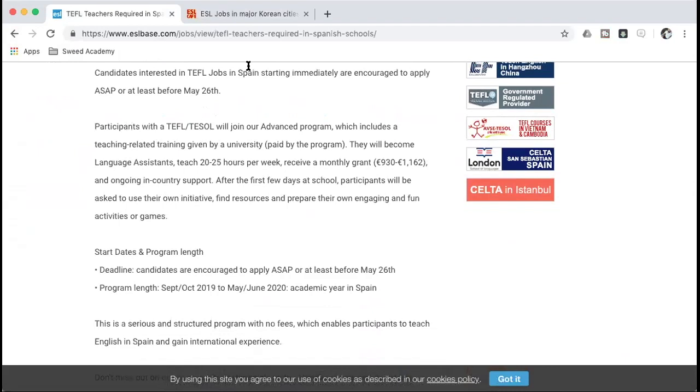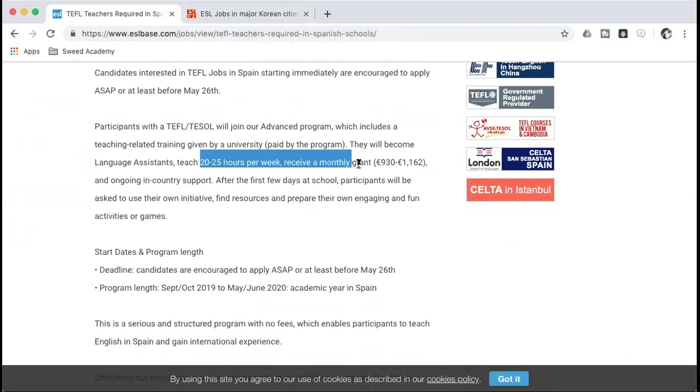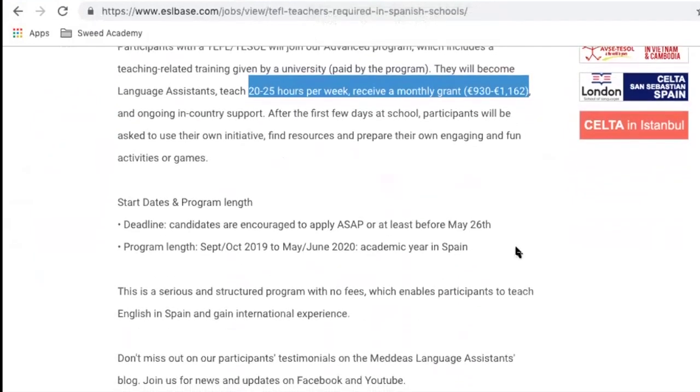Another thing to note, you remember the salary in Korea, plus they pay for your housing. In Europe, especially in Spain, it's a lot lower, right? Still 20 to 25 hours. Again, you'll be working probably closer to the maximum, but what they pay is a lot lower. So this is about average, like $1,000. You know, it's probably fewer dollars now.